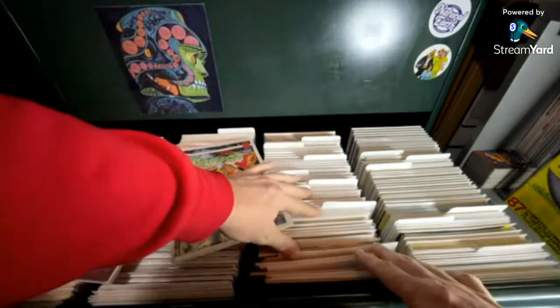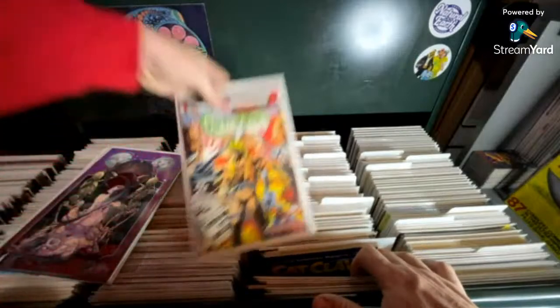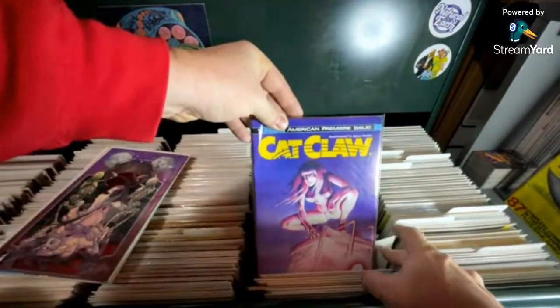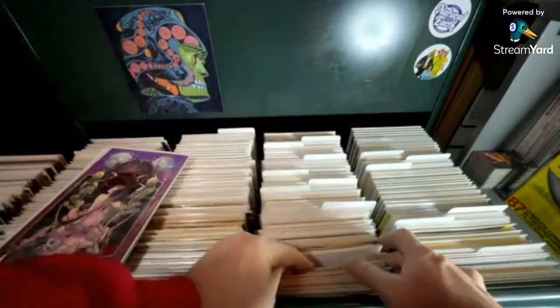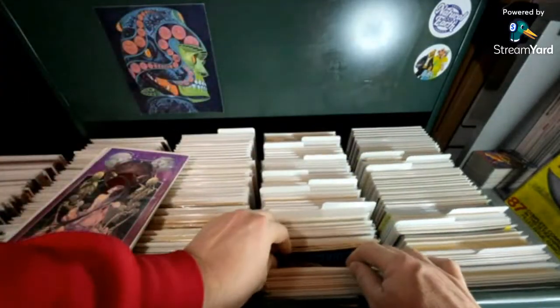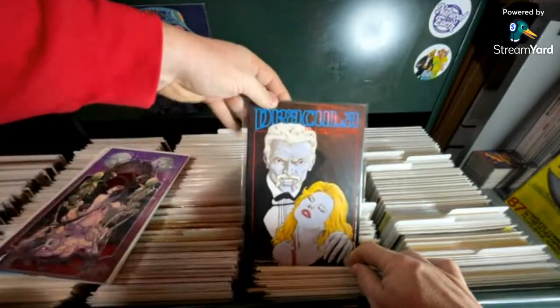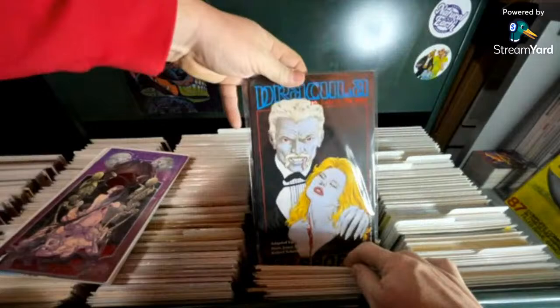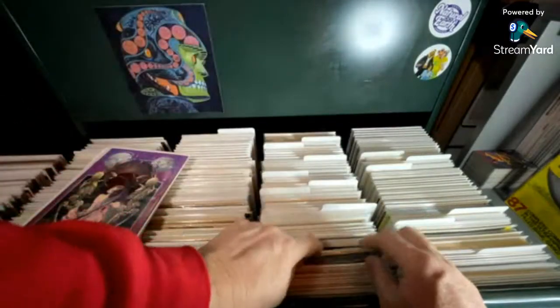All right, there we go. That was here. Cat Claw. I think I'm still missing one issue from that run. There's the rest of it there. Some Dracula stuff in here. A couple of different, I think two different miniseries, but I just shoved them all into one there.